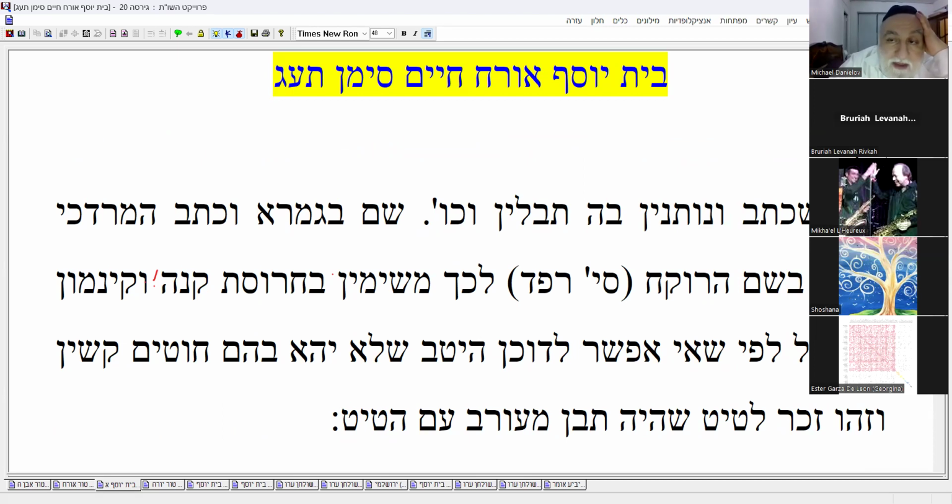וכתב מרדכי בשם הרוקח, it says over there in the name of this rabbi, לכך משימין בחרוסת קינמון וזנגביל, as we said, we put there cinnamon and ginger and things like this, קנה, לפי שאי אפשר לדוכן היטב שלא יהיה בהם חוטים קשים, וזהו זכר לטיט. So he says, because you can't really grind them up too well, these things, they're not so grindable, so therefore it looks very muddy, very clayish. וזהו זכר לטיט שהיה תבן מעורב עם הטיט, because he says the straw was mixed up with the clay, the mud, so therefore it looked very viscous, very rough. So that's what gives it the rough texture.